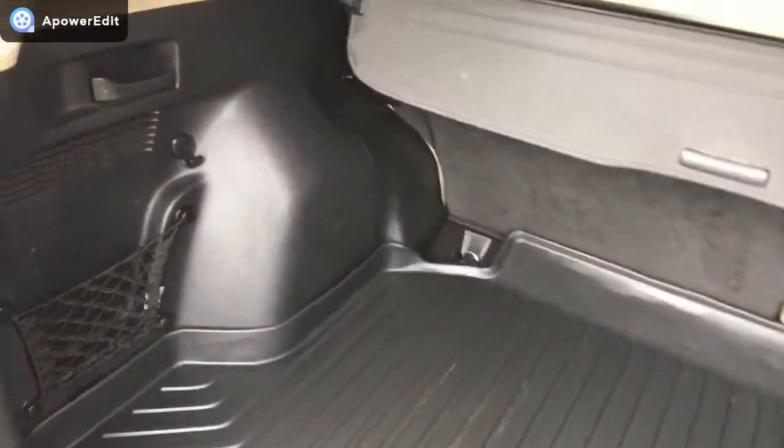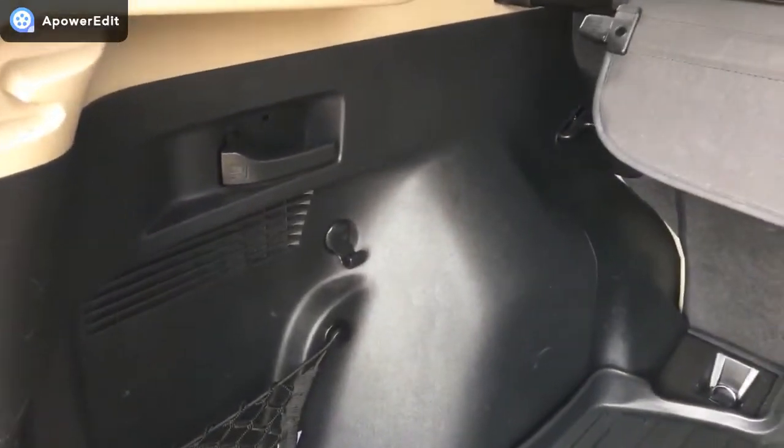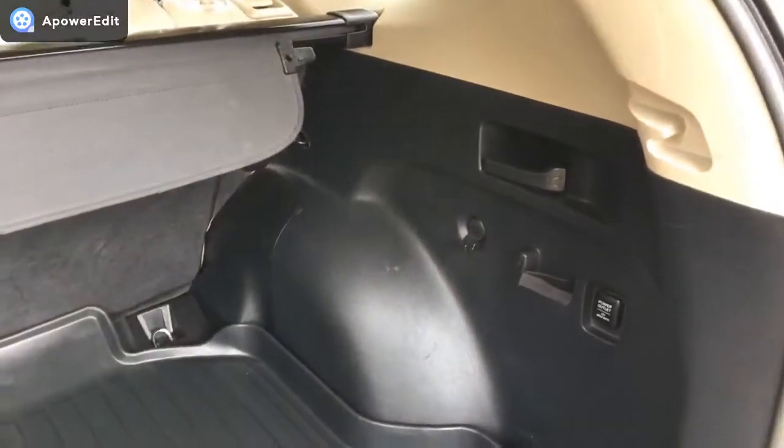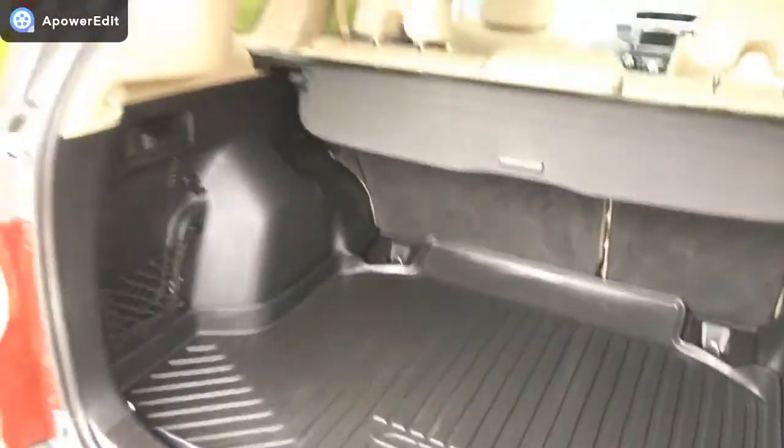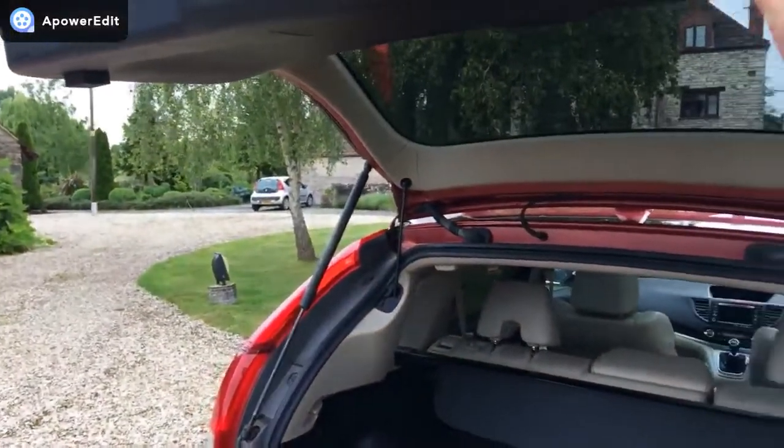Those rear seats, they just tumble forward with a pull of a lever there, and exactly the same on this side here. It's wonderful to see in operation. Just to show you underneath here, so you can see the carpeted area looks absolutely as new. This is electric tailgate, of course, and that works exactly as intended.